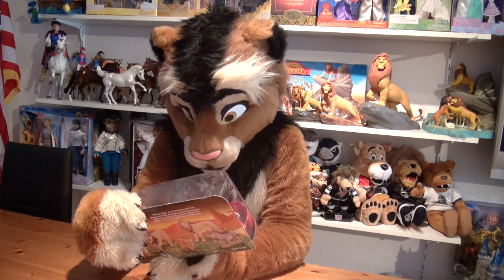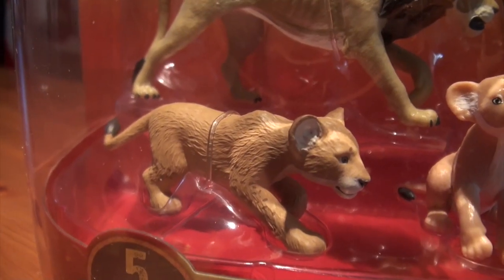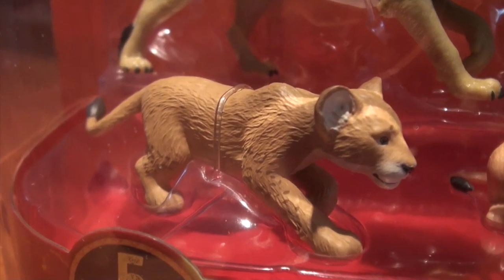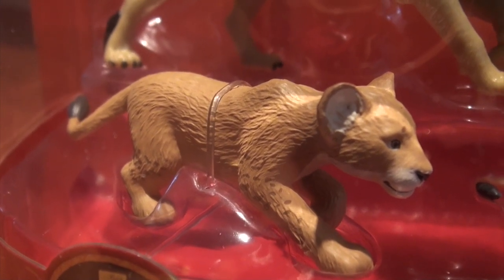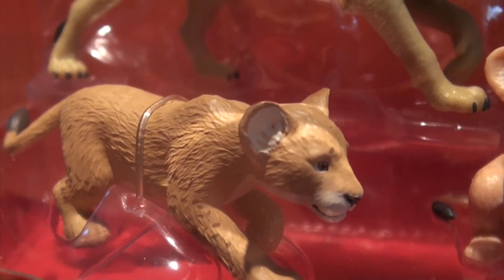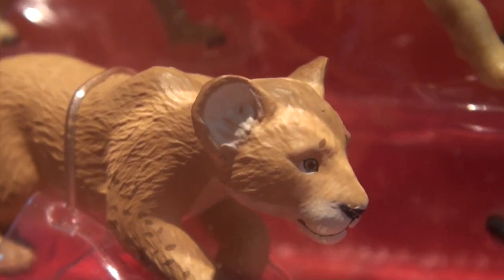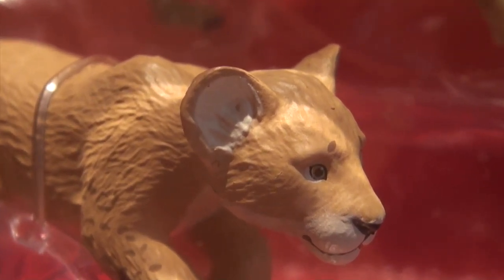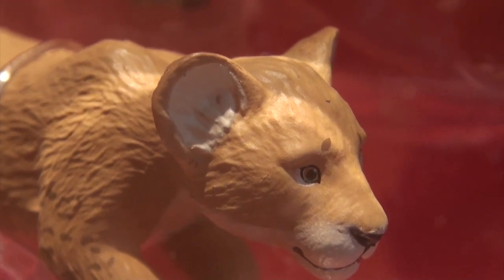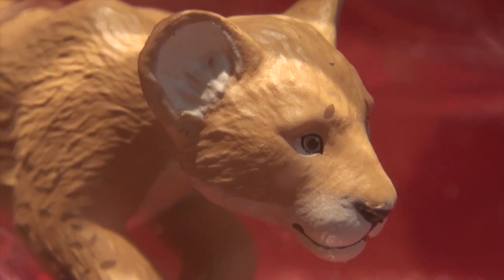He still has his spots, that's accurate for a lion cub, even though in the movie, of course, it's a little bit better visible. Usually lion cubs have spots across their bodies, and young Simba only has it near his legs, under the lower body. Nice eyes as well, and some white around his nose and mouth.